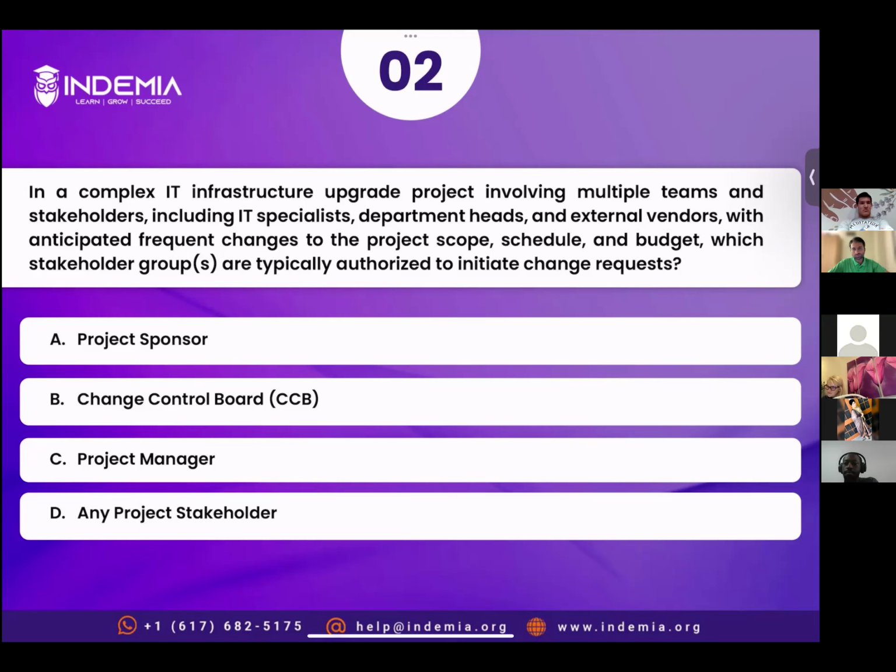Kokila, you have chosen option D. Yeah, I chose the one you keep bringing up again and again: a customer can initiate a change. In complex IT infrastructure projects involving multiple teams and stakeholders, it's not only a change request. Please keep yourself on mute, everybody.